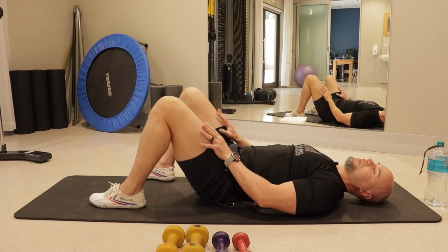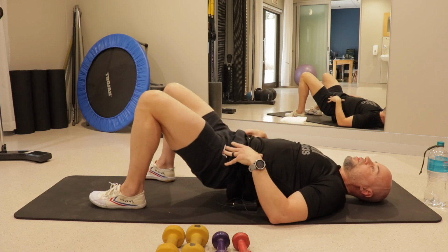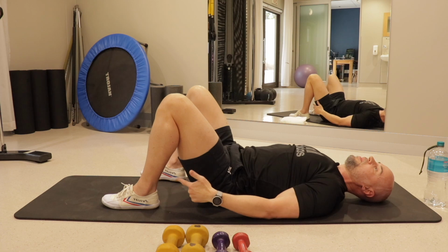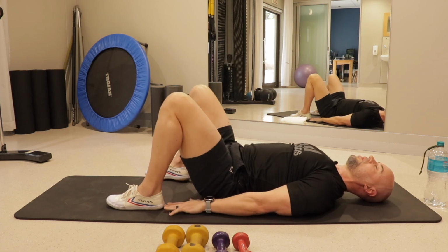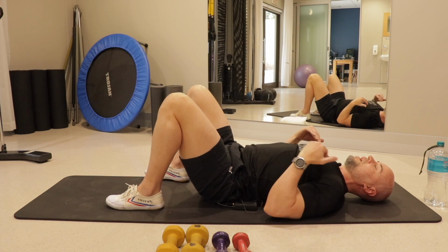Some of us might have tighter quadricep muscles that might limit you from getting either your hips pushed through to the top or getting your feet back. It doesn't matter. You get as close as you can to your fingers. And then the next thing that we need to focus on is getting our shoulder blades into the floor.